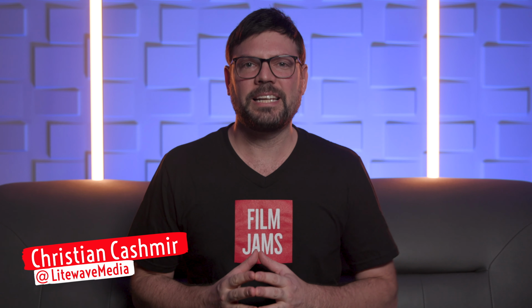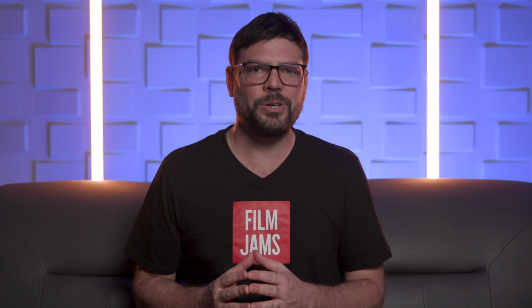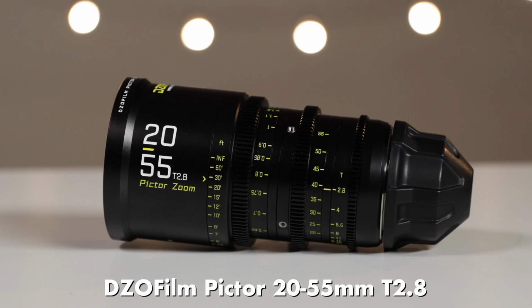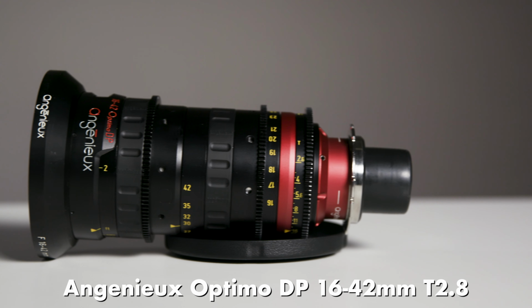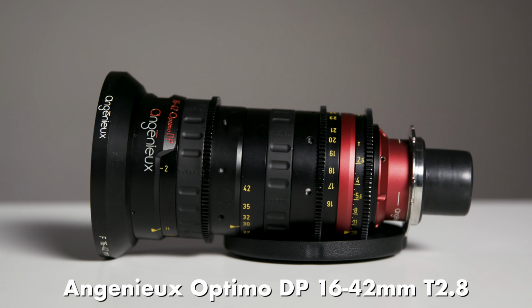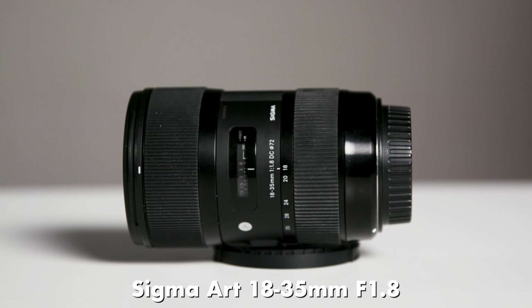What's up, Film Jammers? Today we're checking out three popular cinema zoom lenses. We have the brand new DZOFilm Pictor 20-55mm T2.8 zoom lens, the classic Angenieux Optimo DP 16-42 T2.8 zoom lens, and the Sigma Art 18-35 f1.8 lens, which we'll actually be using the stills version of.